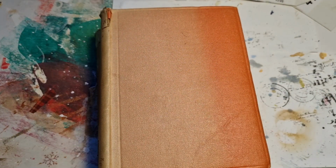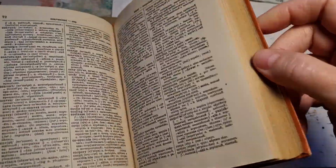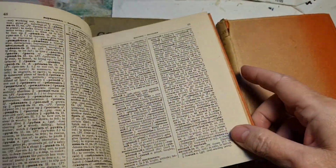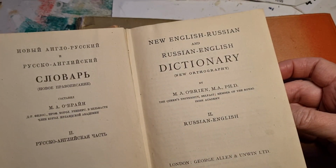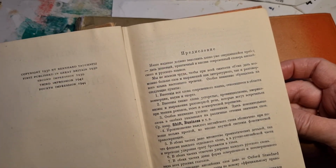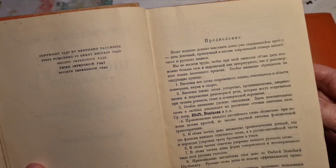Then I've got these books. These are Russian dictionaries, English, Russian, and they are also really old and beaten up, so I thought I will take these. I love different languages in my junk journals, and these are really nice. See, this is really all beaten up, and I have no idea what the date is. 1944, I think. I'm supposed to take the last date, I'm not sure, but 1944.